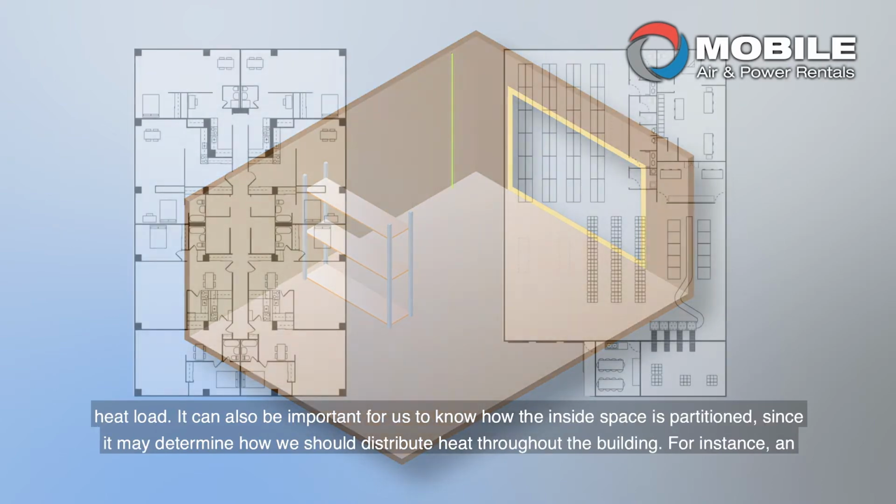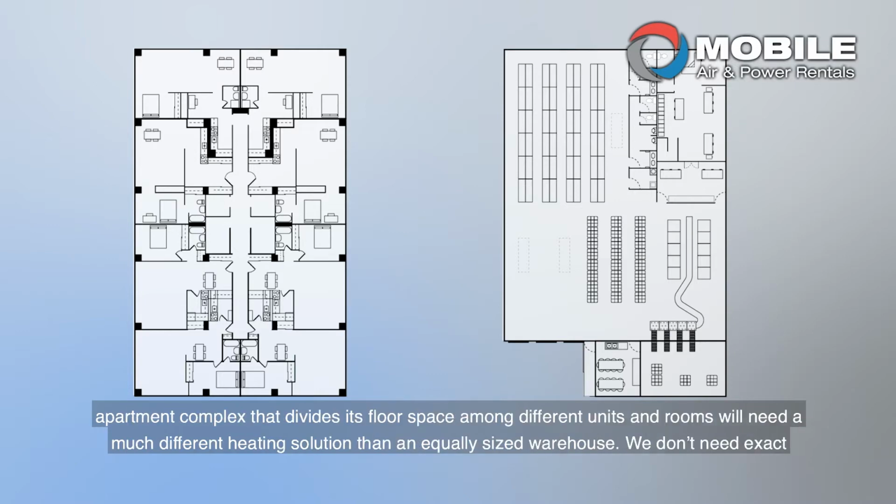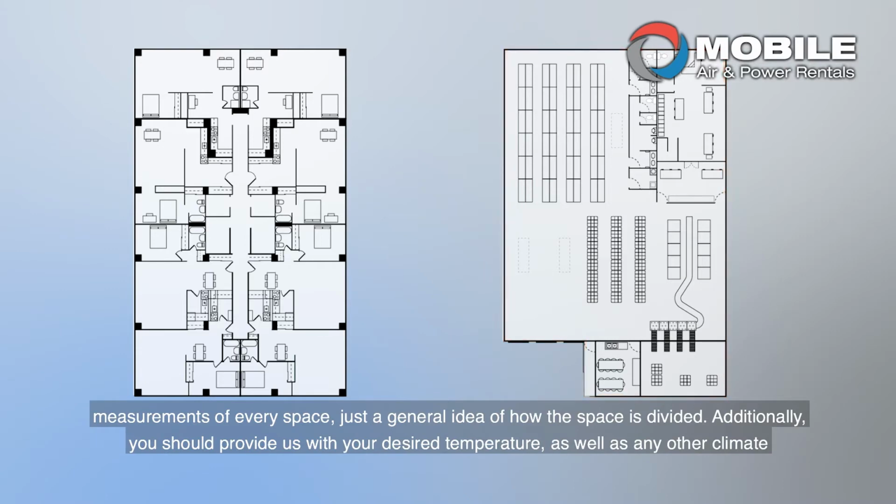It can also be important for us to know how the inside space is partitioned, since it may determine how we should distribute heat throughout the building. For instance, an apartment complex that divides its floor spacing among different units and rooms will need a much different heating solution than an equally sized warehouse. We don't need exact measurements of every space, just a general idea of how the space is divided.